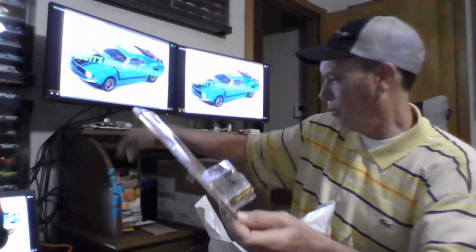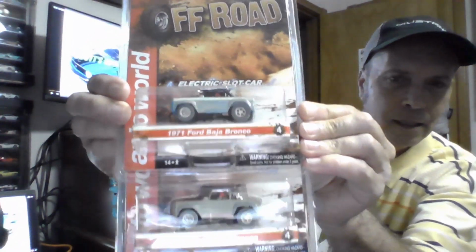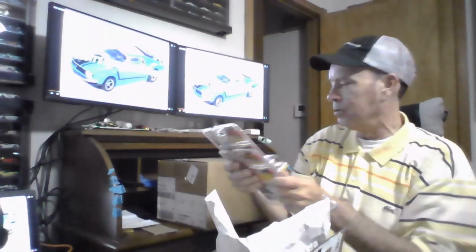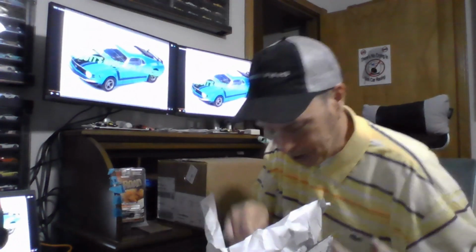And so I got there's 2 series of these, and I got both the versions of these Broncos, and then I'm going to get the others. So they're both 71 Ford Broncos. And like I said, pretty cool little rigs. And they got the dirt on them, so it makes them look a little more authentic. Pretty cool. Like I said, I have nothing against Auto World's cars and their liveries. I mean, they do an excellent job with their cars. It's just I wish that their chassis would match the quality of their paint jobs.